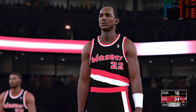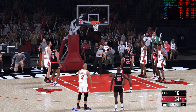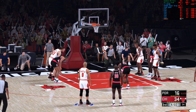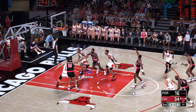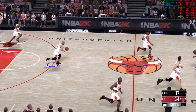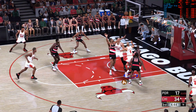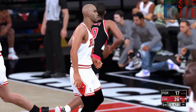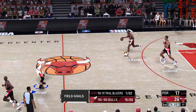One shot. The Bulls leading by 17. Here's Harper. Makes it off the glass. And he's got great length for a point guard, and it served him well on that play.